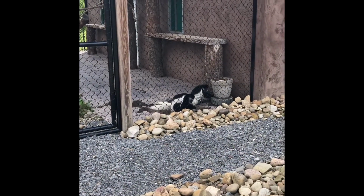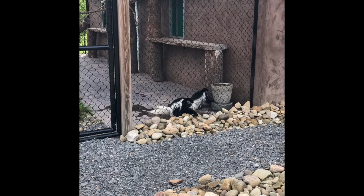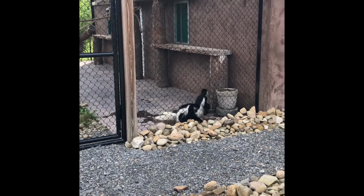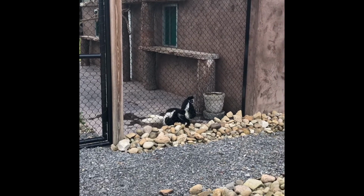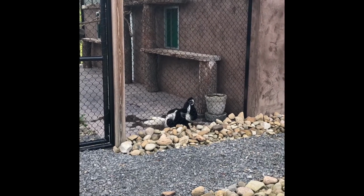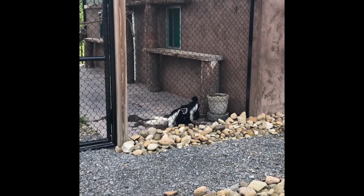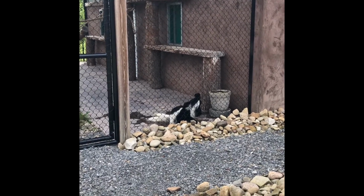Okay, these little guys, I don't remember what they are called, but they are monkeys, and you'll see the little guy there in the front. He keeps grabbing that rock through the fence and he's trying to bring it to the other side of the fence, and he just can't quite do it.